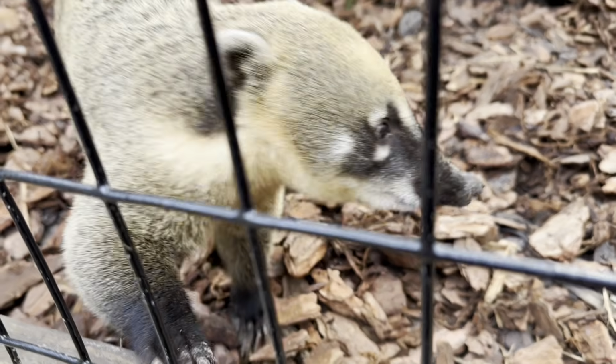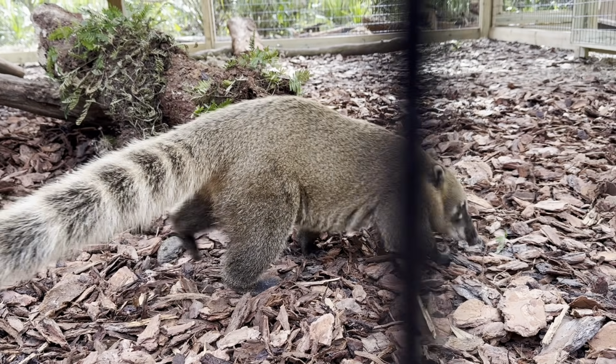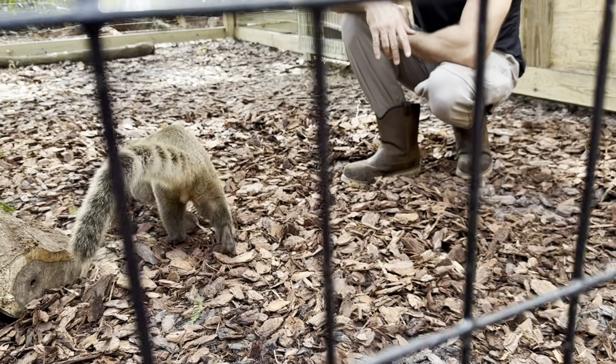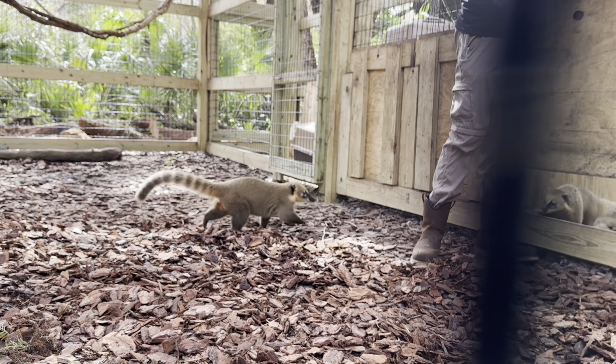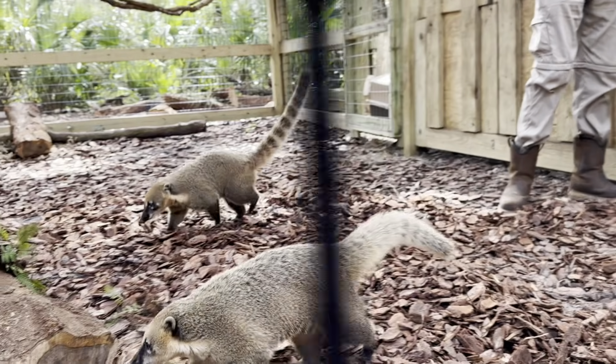Oh, look at that big boy Blanco. What you guys think, huh? They're very scent oriented, and so they love new things like this, like new mulch and new smells. You can see them looking around. We'll let out this one too. There we go. What you guys think, huh?